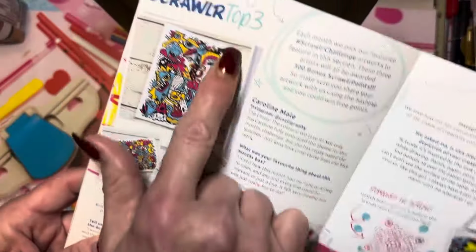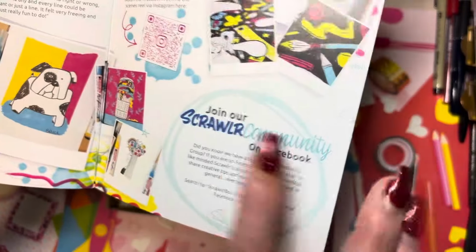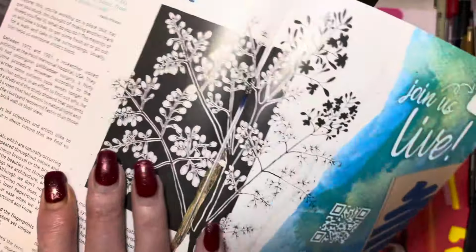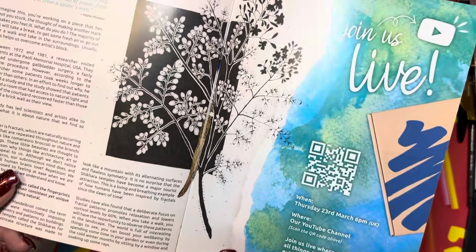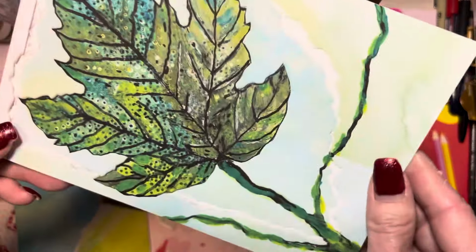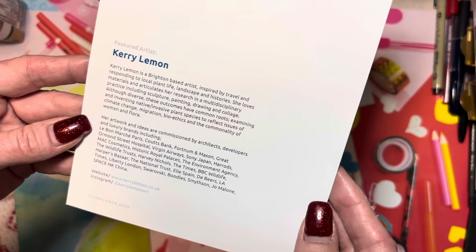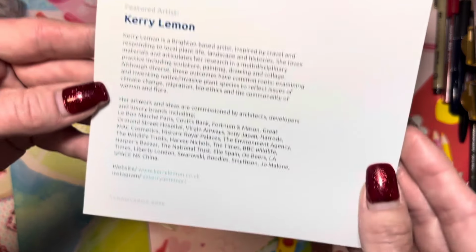Wow. So I guess that's her drawing. So there is a Scrawler community on Facebook. I don't really use Facebook all that much. I did it for some printouts, but pretty much that was it. For personal reasons. Look at this. Oh my goodness. I love it. I am a nature lover. I absolutely love that. Carrie Lemon, Brighton-based artist. So she's in the UK, I guess. If you want to screenshot who she is, there it is. Yeah, she's in the UK.